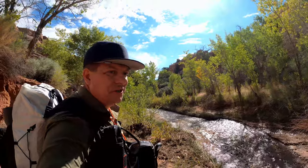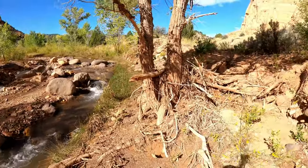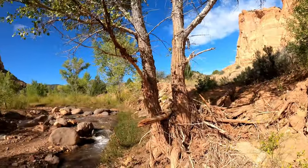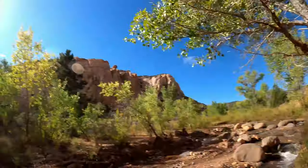I finally said screw it, just start following the creek. I think there might be a trail up here. I know I'm close to the car, and I know I'm on this side of the creek, so I'm gonna hike up here for a second.